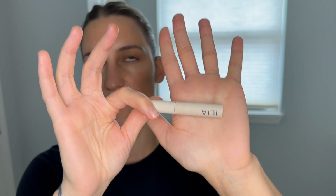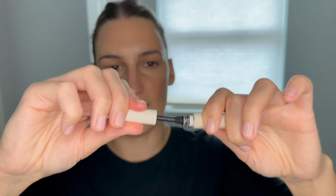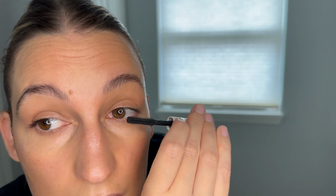I do have a confession. I did not get the Westman Atelier mascara yet. It is on my bucket list. So right now I'm just using the Ilia mascara. I think I have the travel size that I've had for a fair amount of time, but I enjoy it. So that's what we're just gonna use to finish this look. So there's my look. I'm just going in with a regular big brush to blend everything in.